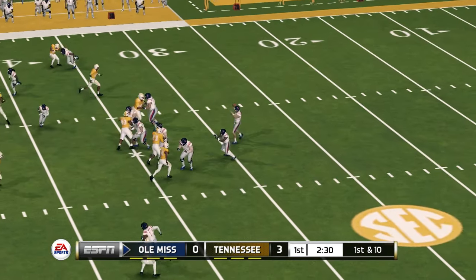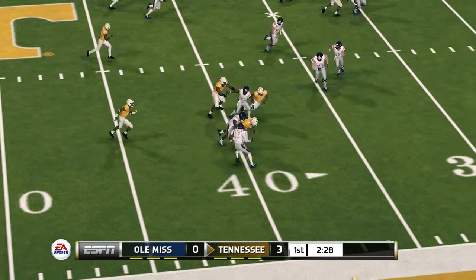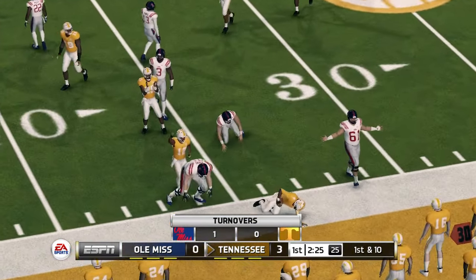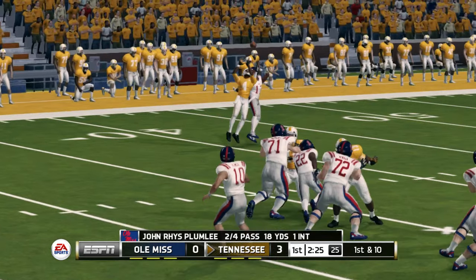Passes to the left, and it's going the other way. He's at the 40. And he's tackled at the 35-yard line. He seemed a little hesitant on that throw, and that left the defender time to break on the ball and pick it off.